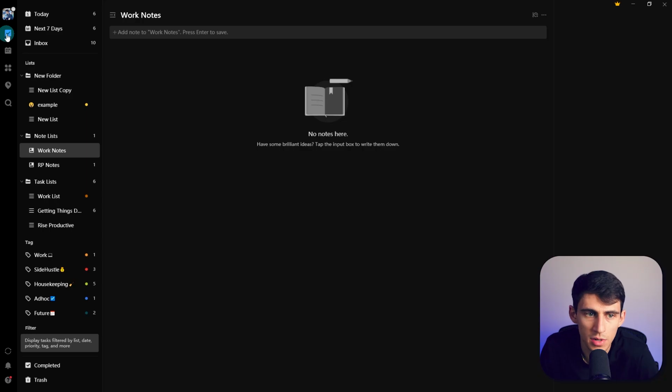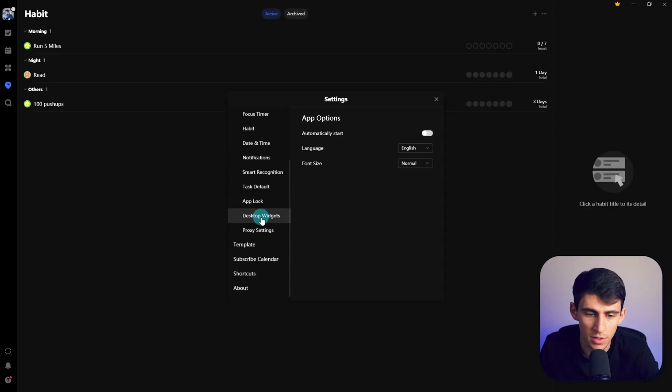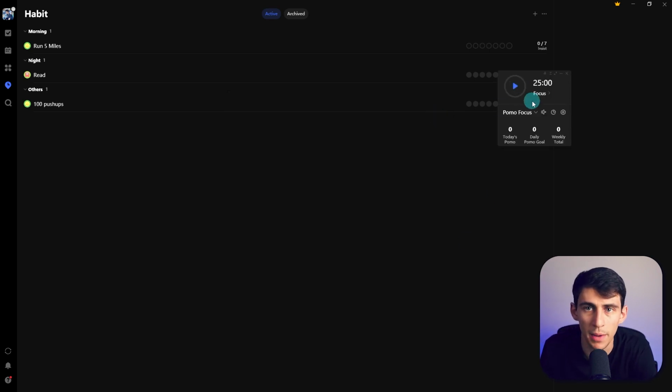is unique. It also, unique in comparison to Todoist, has an Eisenhower matrix option, as well as a habit tracking option too. It's very basic, but it does get the job done. I personally don't use TickTick at all because I think the aesthetic is kind of garbo, but the mobile app is really nice. And if you go and notice in here, it also has a very good feature, which is the focus timer. So if I press Control Alt P, you'll see that this little focus timer pops up. So it's essentially a Pomodoro timer.